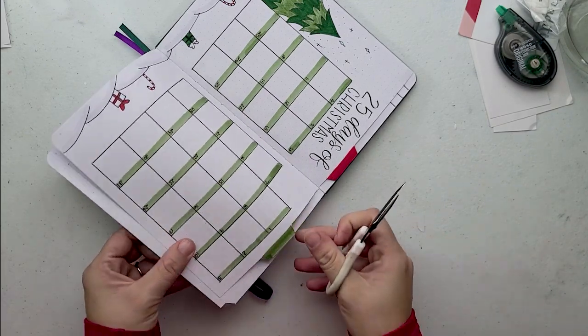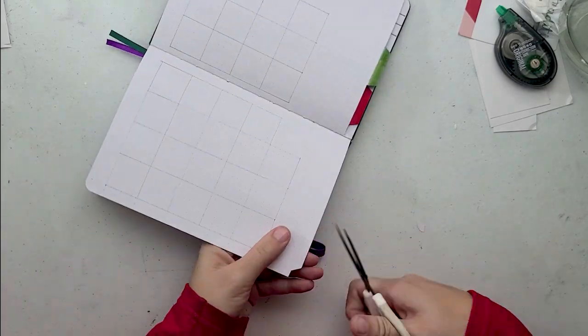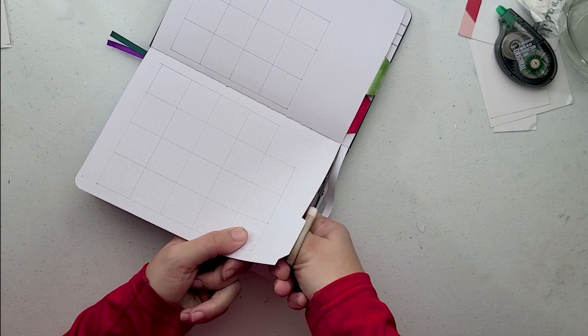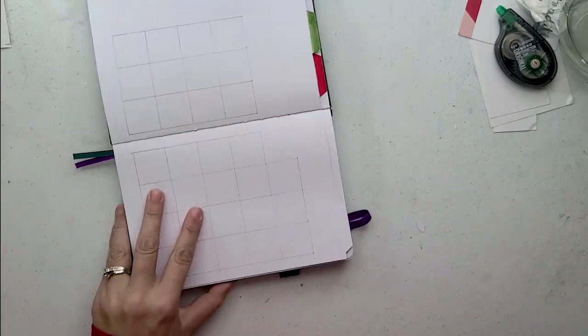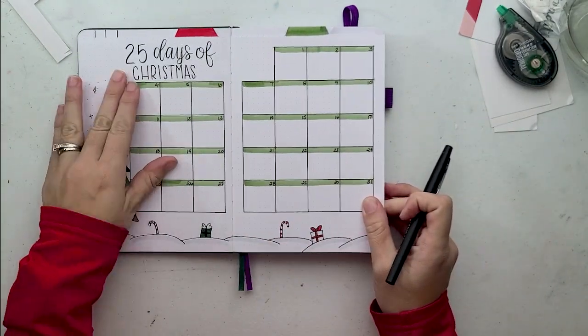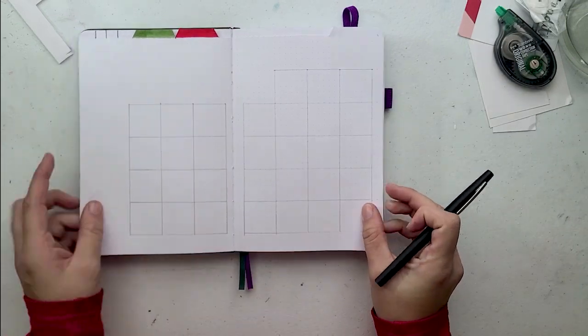All right, we are moving right along to the next monthly spread. And so I will be breaking this down into several videos for you guys because as you can see, this one is already long enough and definitely nobody's going to be sitting through this whole thing. So moving on to the next one, this will be my Elf on the Shelf calendar.